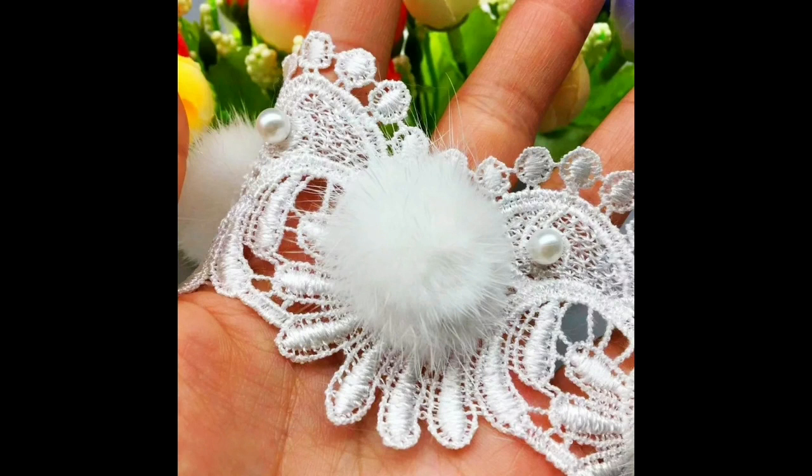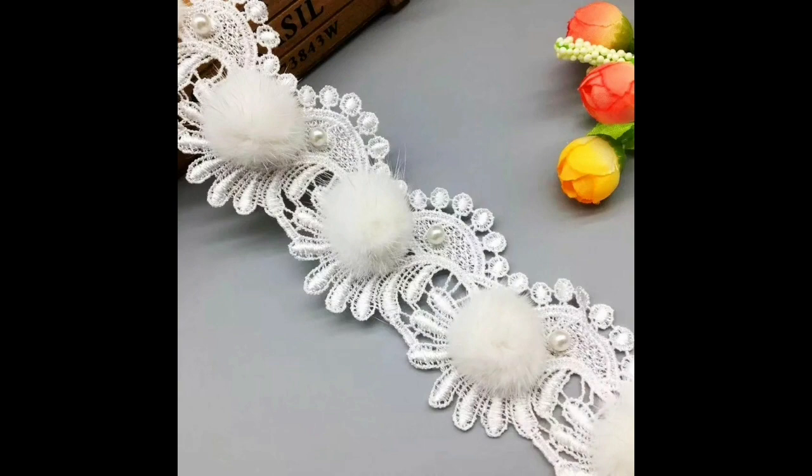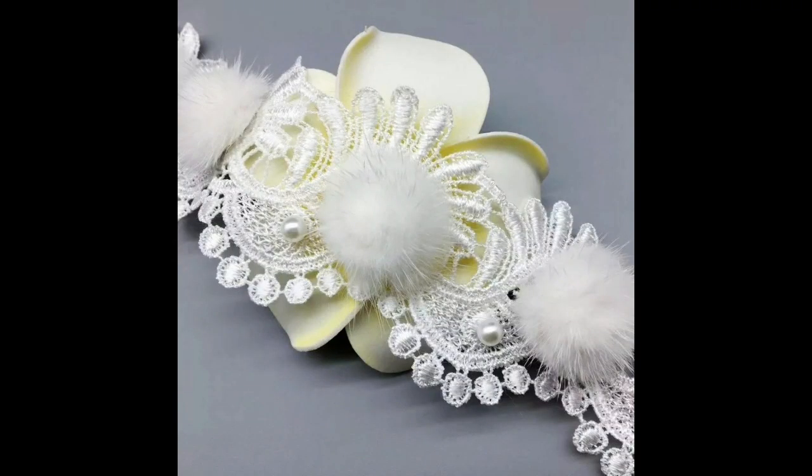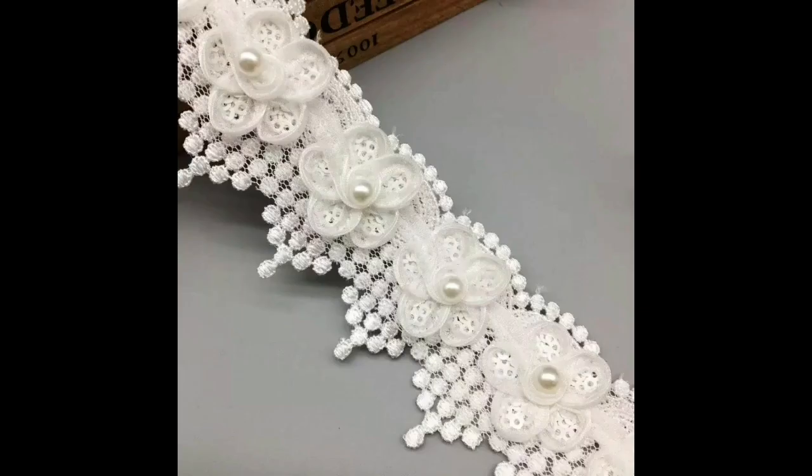I have a couple of pom-pom trims. You get 10 of the pom-poms. So you get 10 times pom-pom trim, £1.86. So you'd get a piece that has 10 pieces on. I don't know how long that is, but look how fun that is. Just looks like little bunny tails.